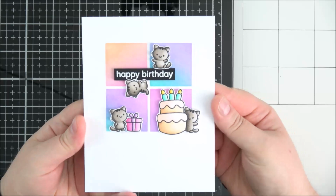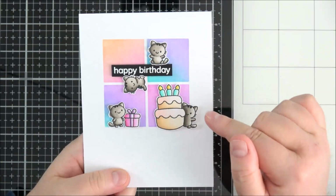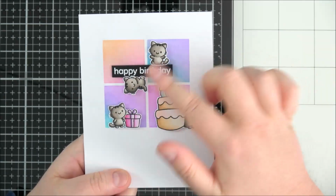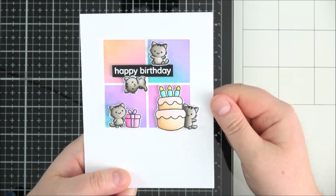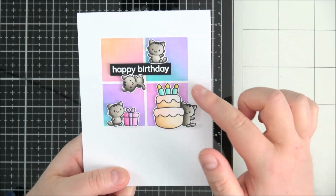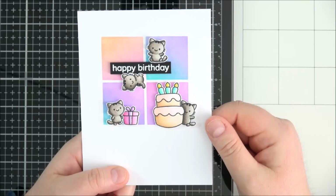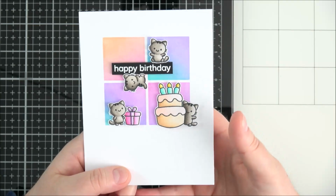And this is the card that I made using that set. I used the tiled stencil in the background and just added in 4 of those squares with some ink blending there, and then cut out and obviously stamped, coloured, cut out the cute little kittens. I decided to just keep it all with the kittens, but obviously you can mix and match the different animals if you wanted to.